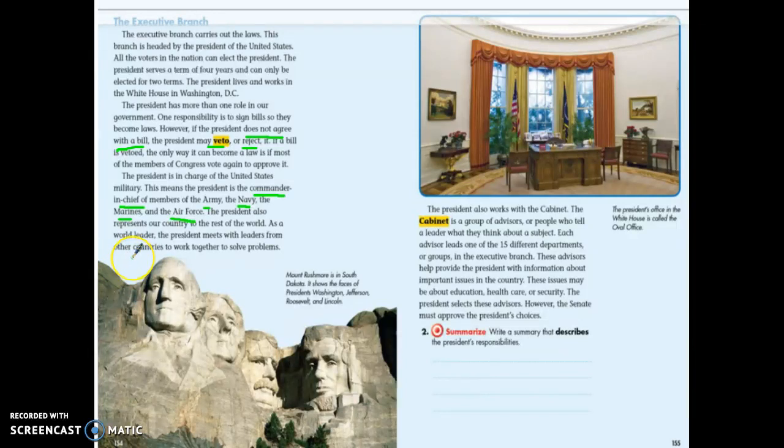He travels to other parts of the world and meets with other leaders from other countries, and they work together to try to solve problems that affect everybody in the world, not just the United States. The President gets to choose a cabinet, which is a group of advisors or people that he really trusts to make wise decisions, and he chooses this cabinet to help him make important decisions. They give him advice, and they just help him make good decisions as president. So that's the executive branch. In the executive branch, okay, the president does his job in the White House, which is in Washington, D.C., which is the capital of the United States.